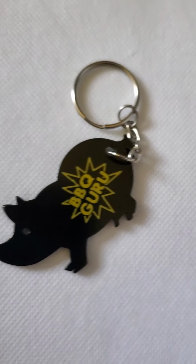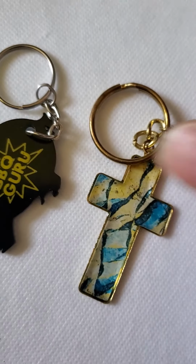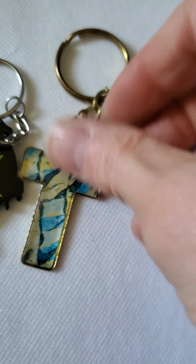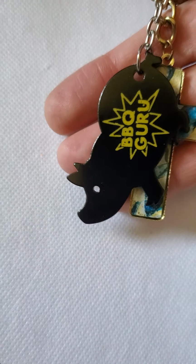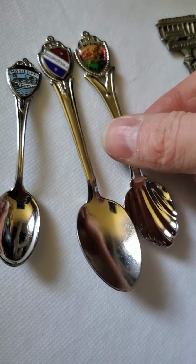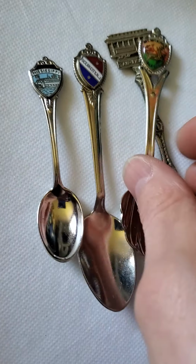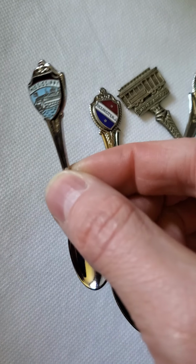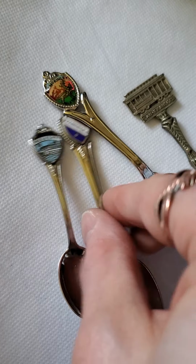And then there's this keychain and this keychain. Now the cross has a little bit of wear on the back there, but yeah, we'll sell them. I might have to see about a keychain lot or something, since I'm getting a few more in the past couple lots. And then this didn't make any sense to me. Little spoons. It's not jewelry, so I'm not sure why you'd put them in there, but this one's Mississippi. We'll definitely list these. I might just put them all in a lot or something.